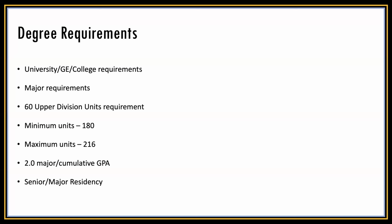After all the degree requirements are completed, students must also have a cumulative GPA of 2.0 or higher, in addition to a GPA in their major of 2.0 or higher. Lastly, another requirement that we look for is residency. That's both senior residency and major residency. Both of those are used to make sure students have completed enough courses at UCLA in order to get a degree from the university.